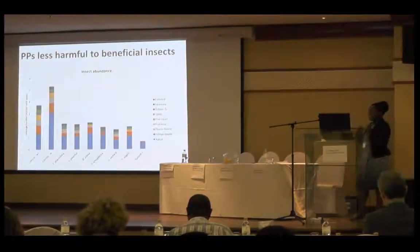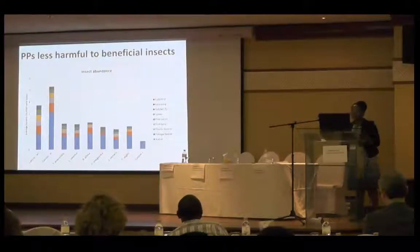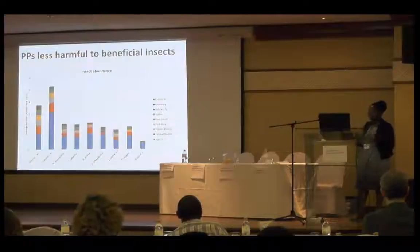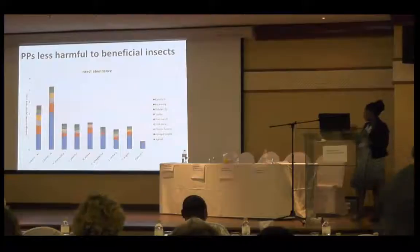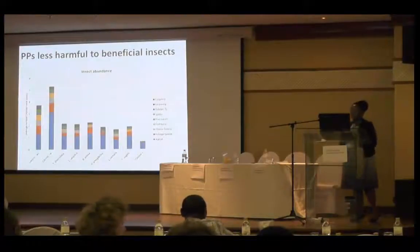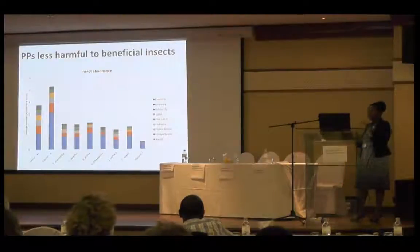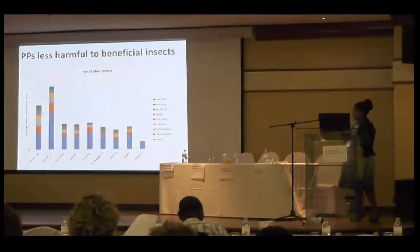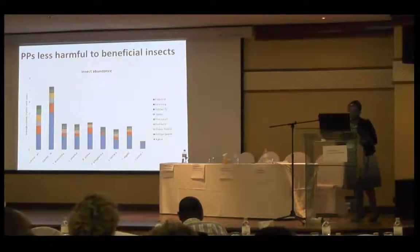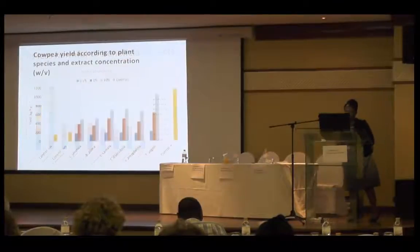Another thing is the effect of the treatment on beneficial insects. These are like bed beetles, robber flies, hoverfly, lacewings, and spiders, and so on. And it is seen in the graph how synthetic pesticide reduces a considerable number of beneficial insects as compared to other pesticide plants, and also compared to the negative control, showing that there's much less harm to beneficial insects when using pesticide plants as compared to when using synthetic pesticides.